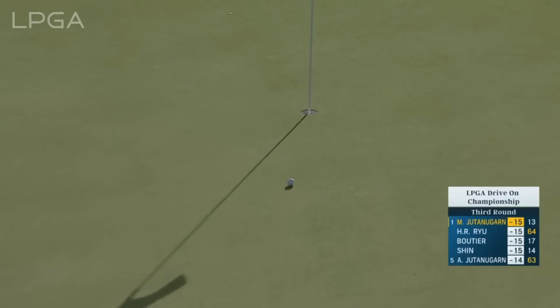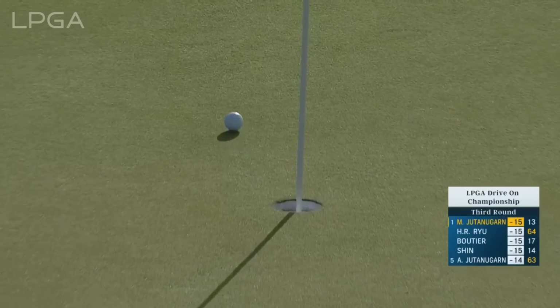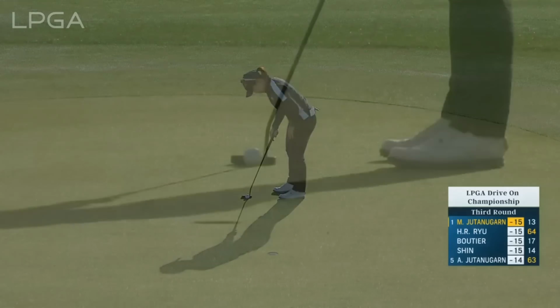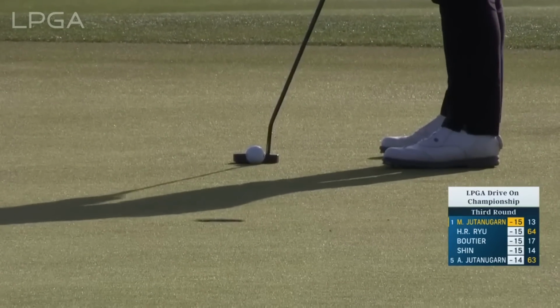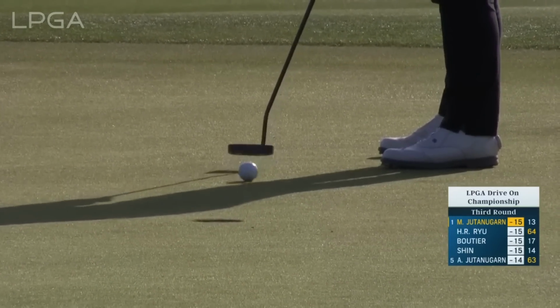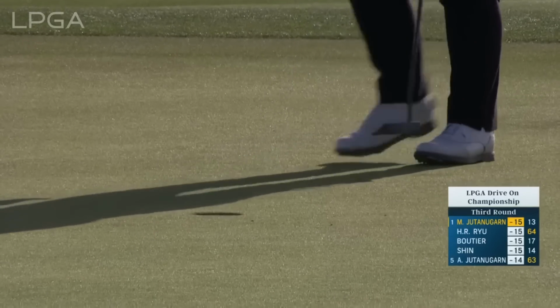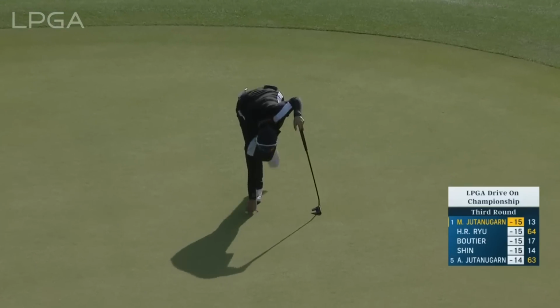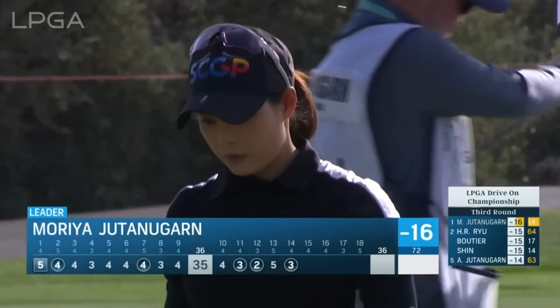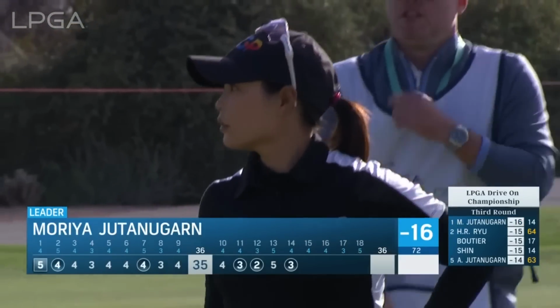And look at this thing. What a good effort. Trust her line and really stay steady like she does so well. Yep, just like that. Well done. That's a nice up and down. A two-putt birdie for Moriya Jutanugarn, and she takes the lead outright.